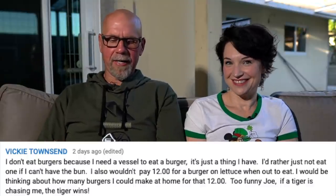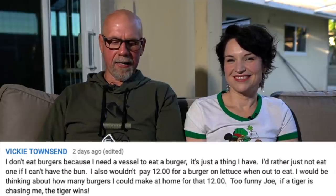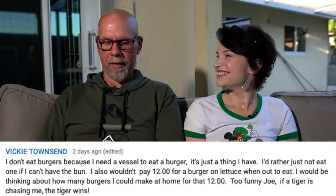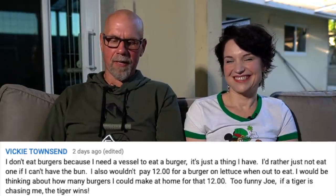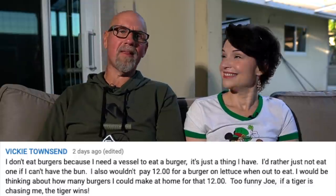So Vicky wrote, hey, I don't eat burgers because I need a vessel to eat a burger. It's just a thing I have. I'd rather just not eat one if I can't have the bun. I also wouldn't pay $12 for a burger on lettuce when I go out to eat. I would just be thinking of how many burgers I could make at home for that same $12. Too funny, Joe. If a tiger is chasing me, the tiger wins. Yeah, the tiger wins just about every time.